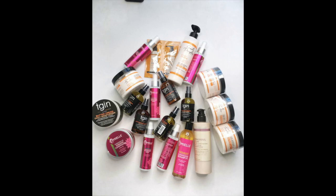So, I have a confession to make. I've got a problem. I apparently like buying hair products. I can't resist. I bought a lot. I'll show you how much I bought. Yeah, that's what I bought over the last month. Okay, this isn't months, this is the last month. So, apparently, a bunch of hair brands were having sales, and I decided to take advantage of it.